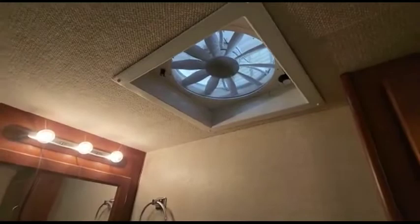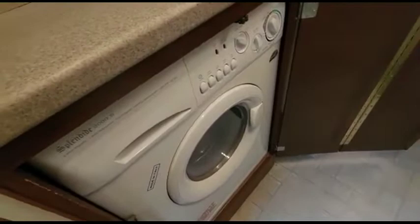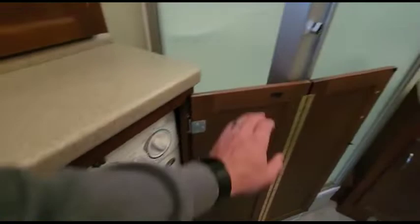And then inside this cupboard, you've got your washer-dryer combo. It's a Splendid 2000S. It's actually the first time I've ever seen and used one of them was in this coach right here. And it actually works better than you would think. Not very big, but when you're on the road, it might be just big enough for what you need.